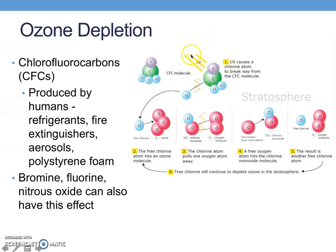Notice here with the chlorofluorocarbon, when UV light hits it, one chlorine breaks away. That chlorine then doesn't want to stay by itself, just by its chemical nature, and so it will bind to one of the oxygens in ozone. Ozone, as you may remember, is O3. So if chlorine binds to one of those oxygens, that leaves chlorine monoxide plus oxygen. So there's therefore no more ozone. This is what caused the breakdown of the ozone layer, and therefore more UVB and UVC rays were getting through.